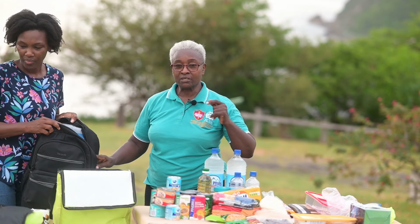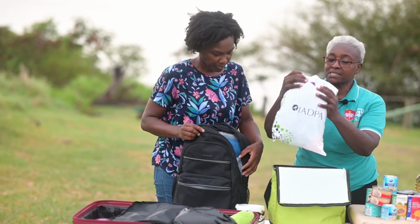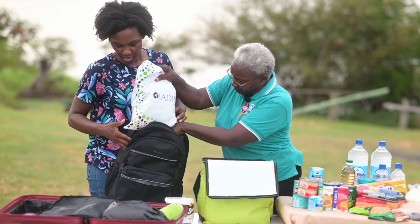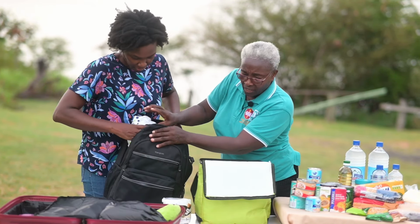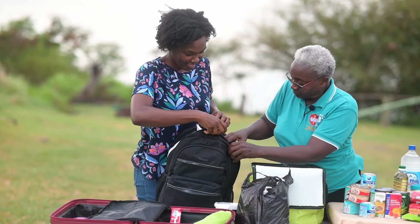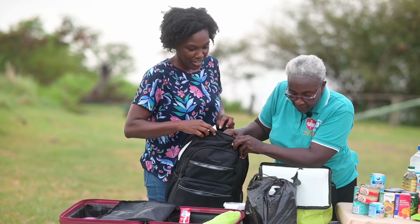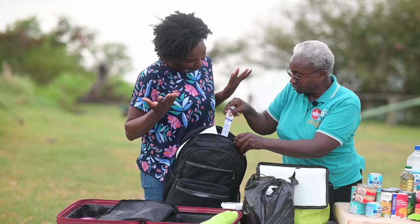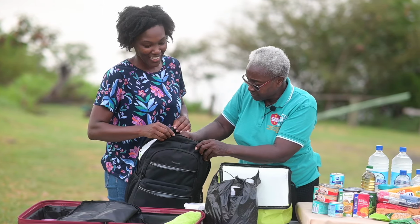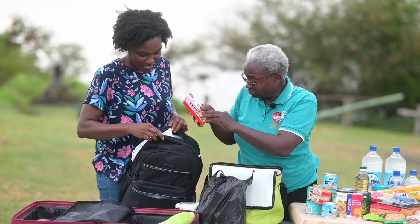Then we move over. In here, we have some personal items, a change of clothing, and this can still go here. Just pack this nicely here. Wipes. What else? We have toothpaste and a toothbrush. A little mosquito repellent. And what is in here? Batteries, more batteries.